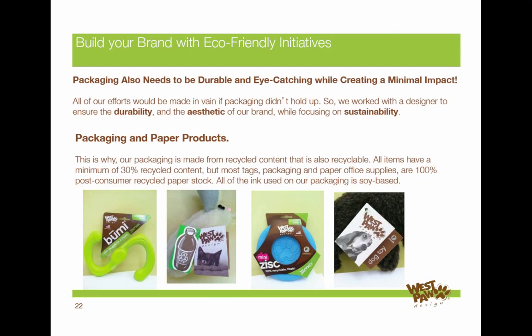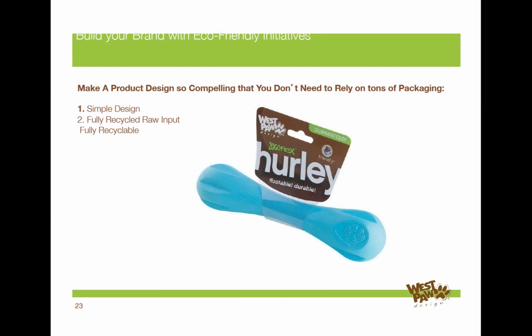So if we can have all of those things work well, we know we've created a really good product. And so when we look at our recycled content, and also the items that are recyclable on our packaging, all items that we have a minimum of 30% recycled content, and a lot of our packaging throughout the company that we use, and also our paper solutions, are 100% post-consumer recycled paper stock, and that's getting easier today. So I just encourage people to look at their local suppliers and make sure that they're using recycled post-consumer stock whenever they can. The next slide.